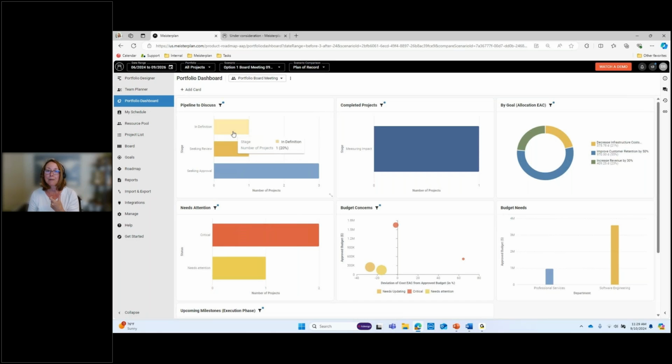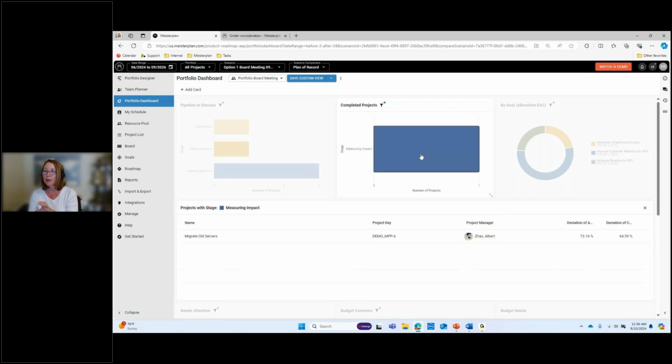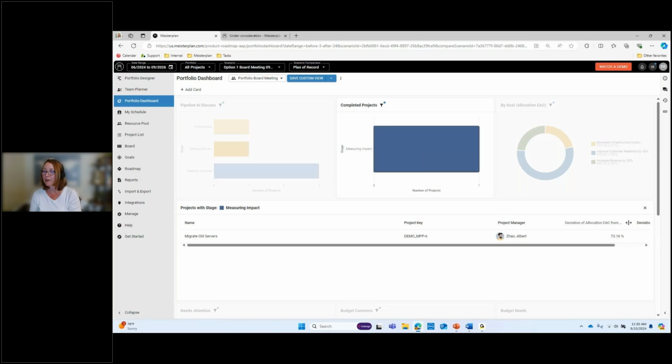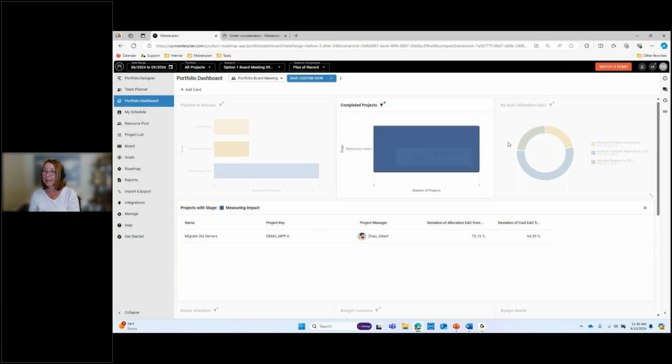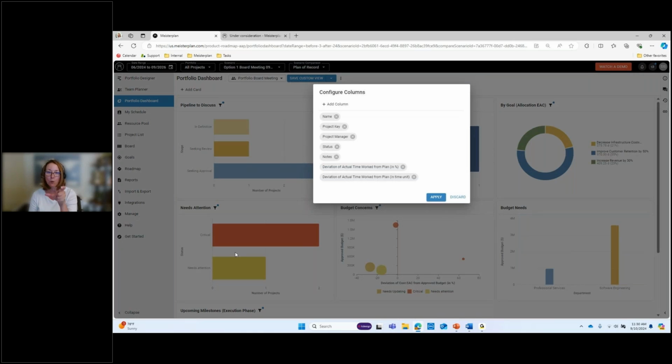The other thing that's new is being able to show different project details when I click on one of these charts. So notice when I'm clicking this card, it's showing me project score, estimated benefit. Yet when I click one of the other cards, where I've completed these projects, I'm showing the deviation of estimated at completion, deviation of cost, deviation of time. So there's different information that seems relevant for you to be able to see depending on what chart you're looking at. How to do that is configure the details list so that when I click on something in this card, I want to see this information.